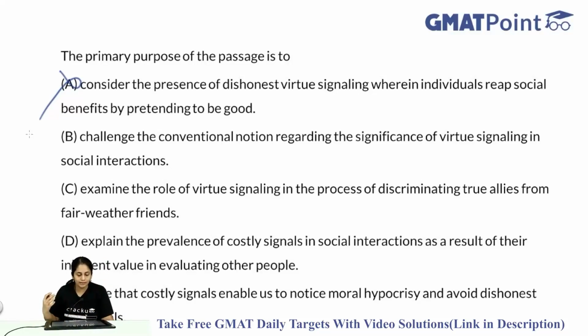So let's take a look at the second option: challenge the conventional notion regarding the significance of virtue signaling in social interactions. See, the author is not doing that at all. The author is in fact confirming the value of virtue signaling. The author has said that being able to differentiate between a real signal and a fake signal could be the difference between life and death. So the author is not saying that the significance of virtue signaling in social interactions is low, or challenging the conventional notion. Not at all. He's actually confirming it. So I can remove this immediately.